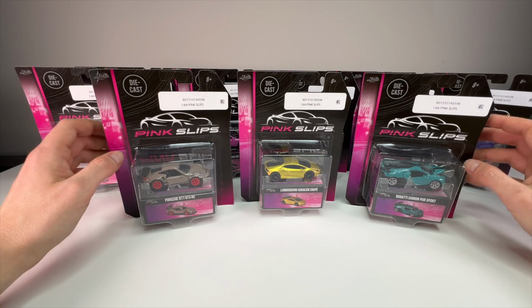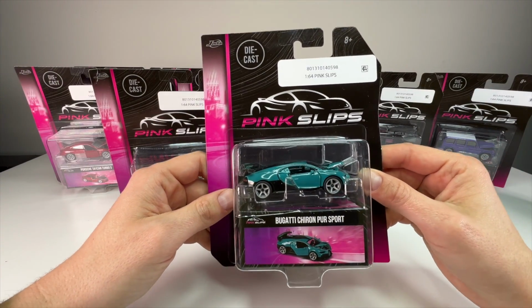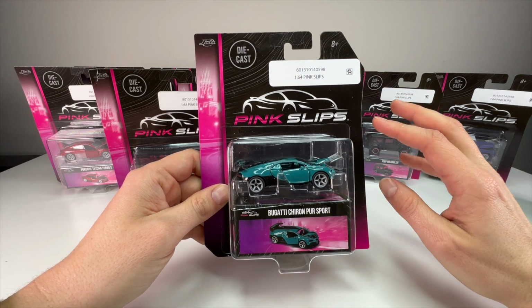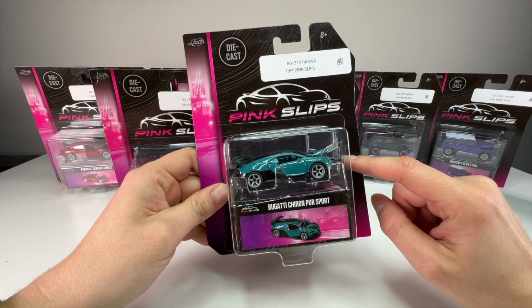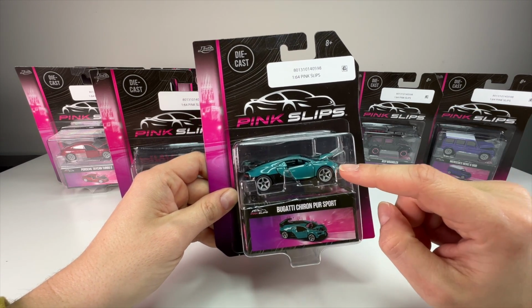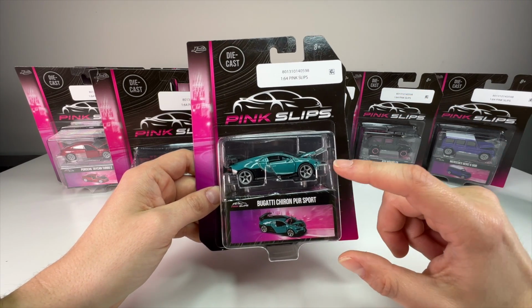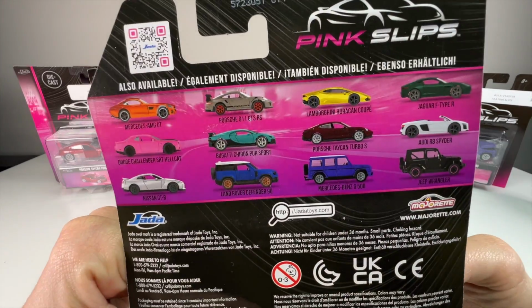That's because it is the first in a three-part series I'm going to be doing on the Jada Pink Slips line. So if you're not familiar with this line, this series is going to tell you everything you need to know. We're going to get into the history of the line, why it exists, the quality, the details on each model, the collectability, and we're going to be unboxing every 1/64 scale card they've released so far. So this first video, we're going to touch on the history and why this line exists, and unbox all 12 of the first wave here.